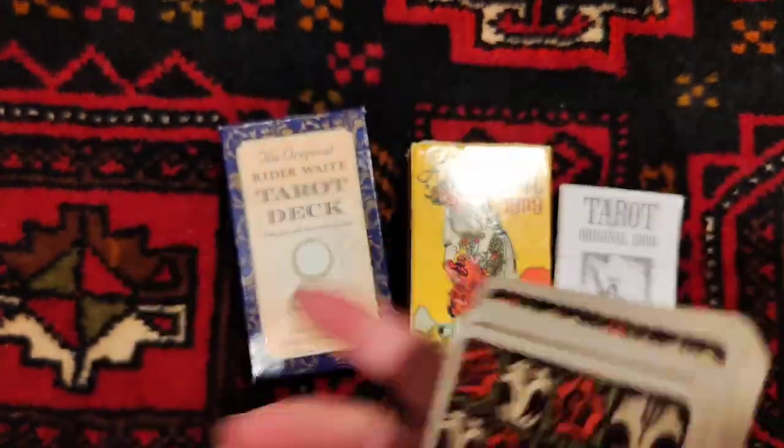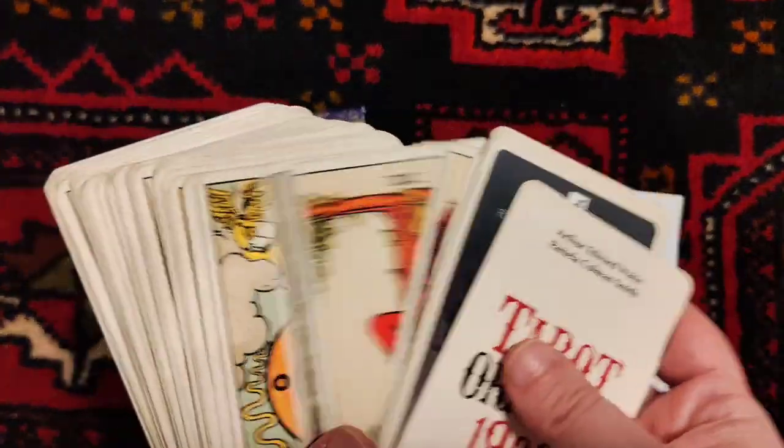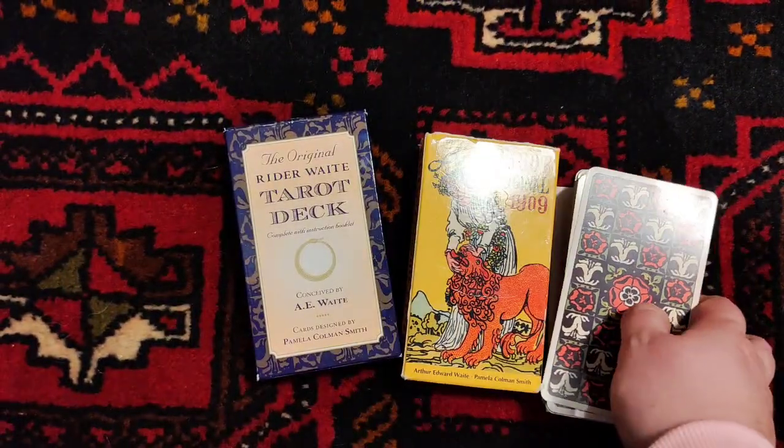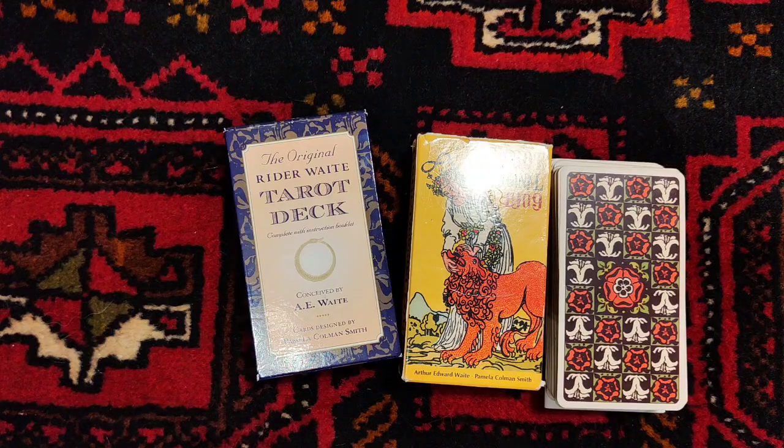The drawings are really interesting and understandable for me, and I find doing readings with this deck specifically easy. Yeah, a bit of background information on the deck. So the author of the deck is Arthur Edward Waite, and the artist who painted the images, the pictures, is Pamela Colman Smith. So some researchers like to call the deck Rider-Waite-Smith, and I think it's the correct way of naming the deck, to honor the name of the artist as well.